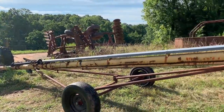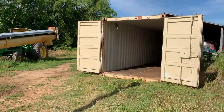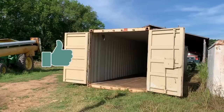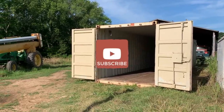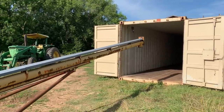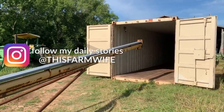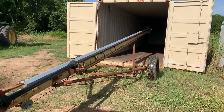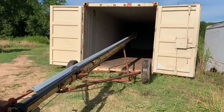Okay, here we go. Corn crib. Literally, y'all, it's just gonna be a corn crib. Nothing too exciting. He thinks the wheels might even go in there, which would be great. Then we can get it way back. I think it's gonna fit. Maybe? No.